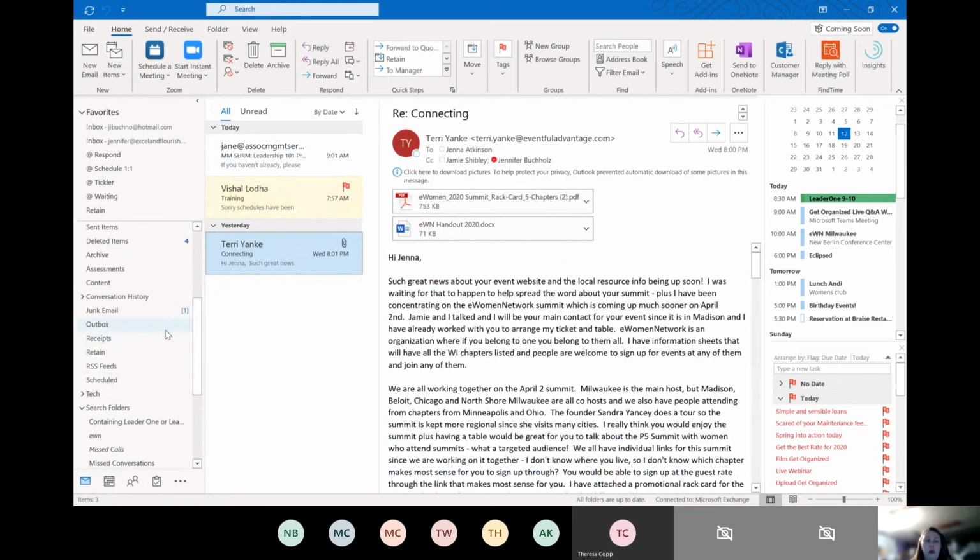So then the last step is anything that needs to be filed, you can just put in your keep folder. Now, I specifically, for some reason, decided to name my keep folder retain in this mailbox, and literally I would drag it over here and drop it to retain.